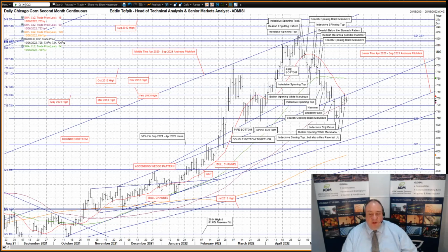So the move up to the heights of late April can be attributed to one key action, which subsequently led to many others. The key action was the almost weekly key reversal up that happened at the end of March, but which ended up being a lesser outside week pattern instead. That week was also a spike bottom, which along with the earlier pipe bottom in mid-March formed a double bottom, thereby causing prices to rise.